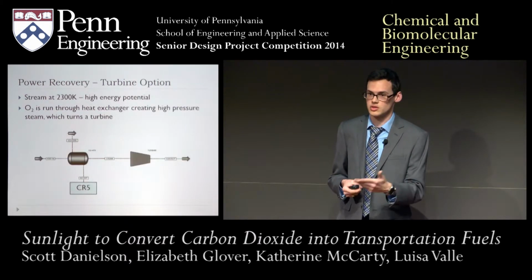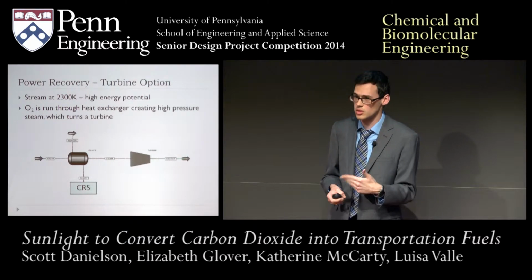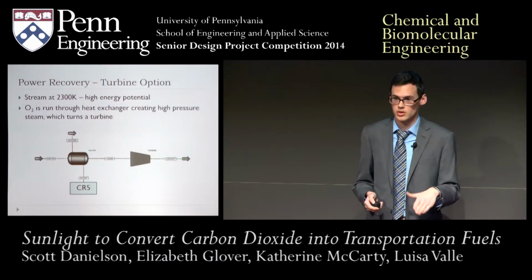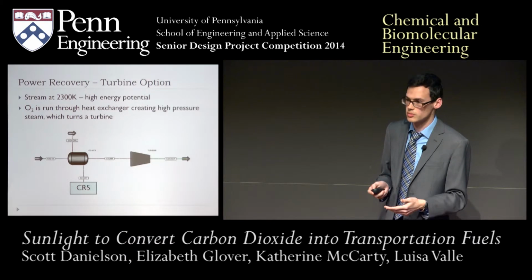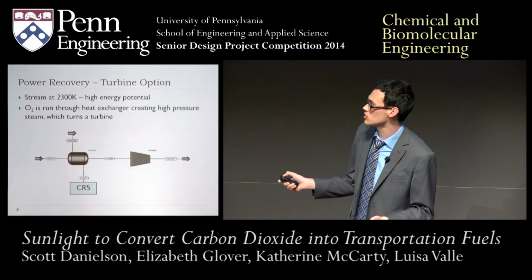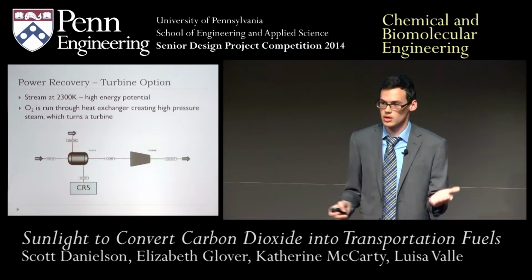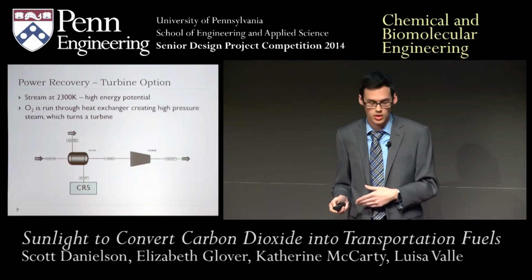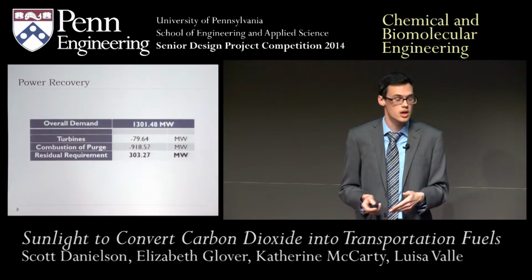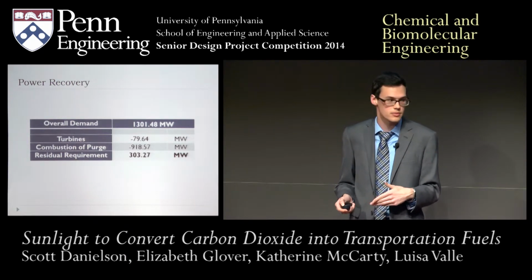Obviously, we also wanted to continue looking for other power recovery schemes. Coming out of the CR5, we have a hot oxygen product at 2300 Kelvin, and so this has a high energy potential. We wanted to be able to generate heat and thus electricity from this. Since the actual CR5 pressure is so low, the outgoing O2 is only at atmospheric pressure. We thus run it through a heat exchanger where we can create high pressure steam, which then runs a turbine. Overall, this has a reduced demand of around 1 gigawatt. So we only have a residual requirement of 300 megawatts, which can be easily purchased from the grid.